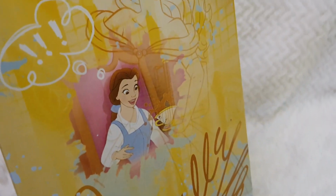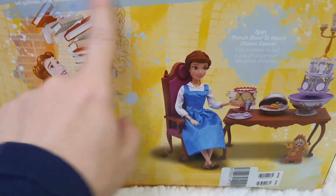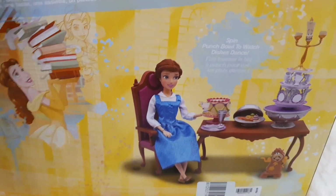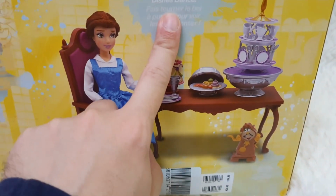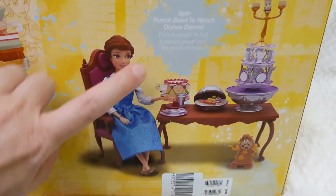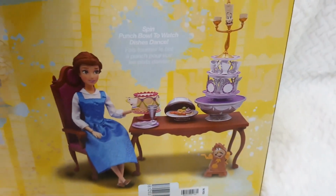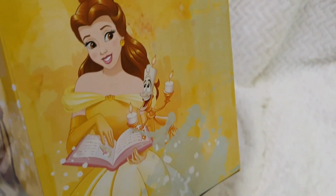And here we can find to the side artwork and her signature. Super cool. And then on the back, I don't know if this is the same. I haven't seen any review, so probably this has changed from the previous release. Here we can read Princess Belle Dinner Party Play Set, and it's in English and French. And then it says spin punch bowl to watch dishes dance. It's going to be such a really nice feature, and as far as I can see, it comes with the blue dress, and there's also Chip, Cogsworth and Lumiere. So that is super cool. We're getting a lot from this set, and if you just like playing around with your dolls, I think this is a must have. Here we can find some more artwork.